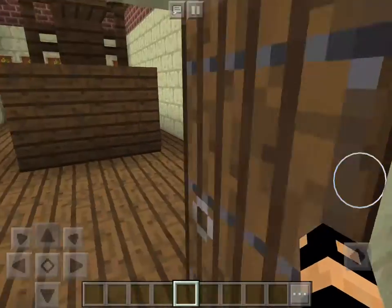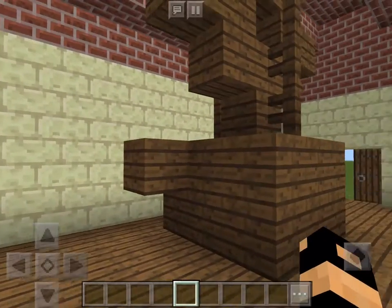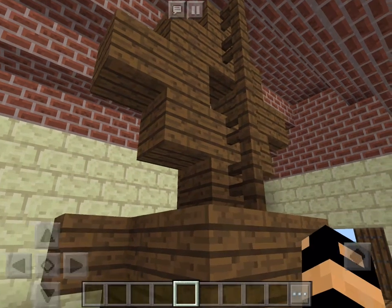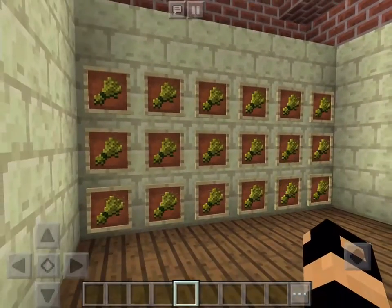Another cool thing about the mission is that they had a grinding mill where they ground wheat into flour. This is the grinding wheel. This is where they stored the wheat.